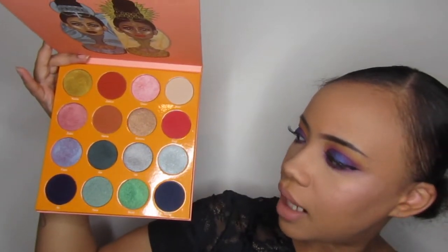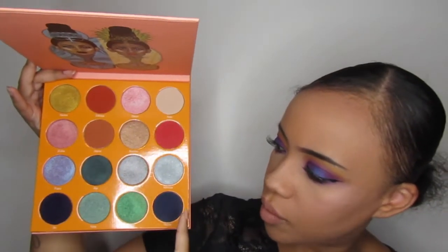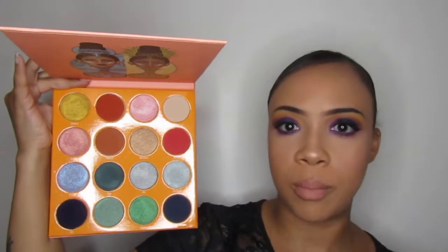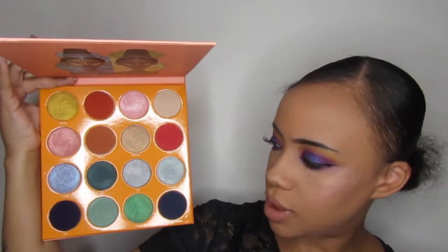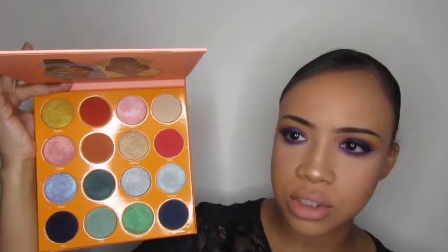And the reason why I really like this is because at the top you have all your warm shades, and at the bottom you've got all of your cooler shades. So if you are somebody who likes to dabble between having warm tones and cooler tones, but you don't want to get 2 different palettes, this I think will be great for you, because you've got all of your warms at the top and all of your cools at the bottom. And let's be honest, you can mix and match whatever you like. I tend to do that.